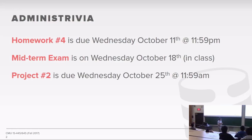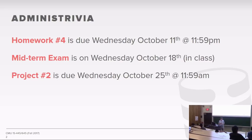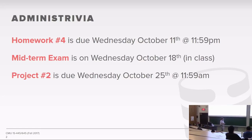Homework number four is due this Wednesday. The midterm exam will be in class here a week from now, on Wednesday, October 18th. I will discuss what the midterm will look like and hand out a practice exam on Wednesday in the next class. And it'll cover everything up to and including what we'll talk about on Wednesday. So next week's lecture, starting on Monday, won't be included on the exam at all. And then project number two is due Wednesday, October 25th, after the exam.